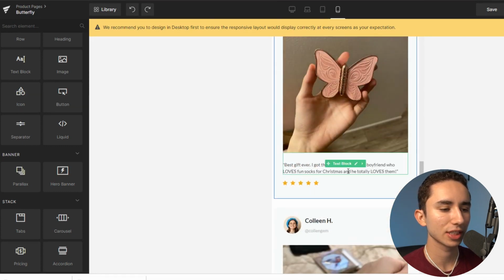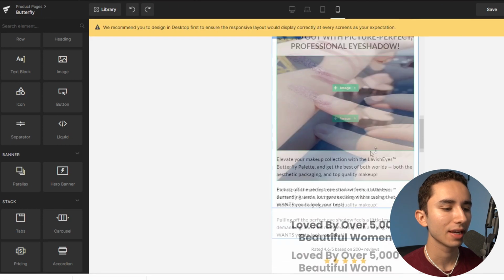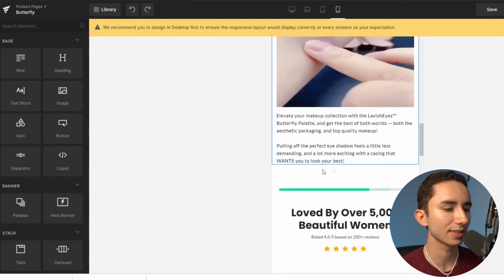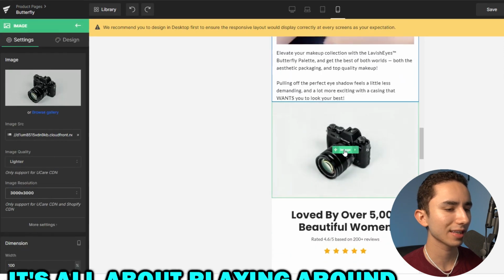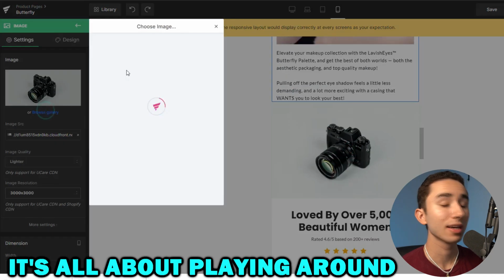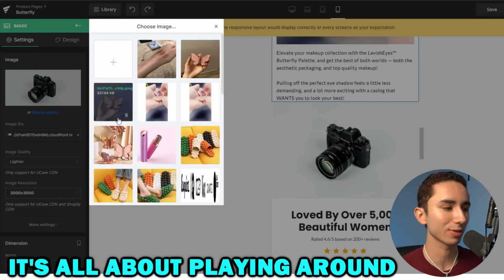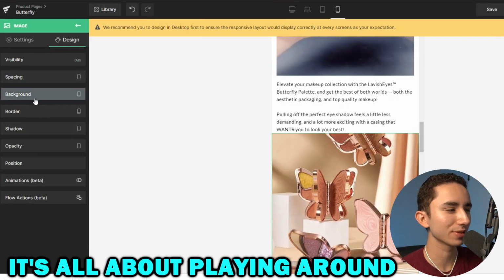Now, obviously, we're going to have to change out this text at the bottom here. I might even consider throwing in another photo just to separate these sections a little bit more. I think that wouldn't look that bad. So again, really with website design, it's all about playing around, figuring out what works, what doesn't work. Now, this image is definitely crowding the borders a little bit too much.